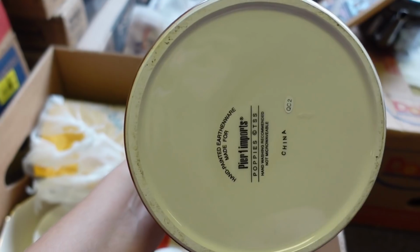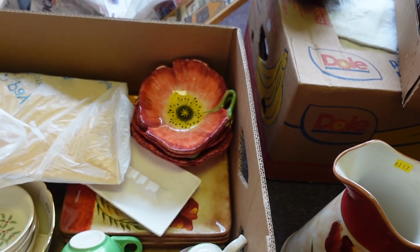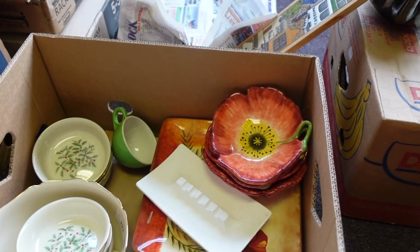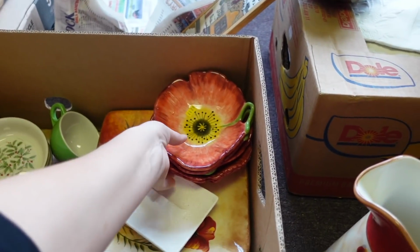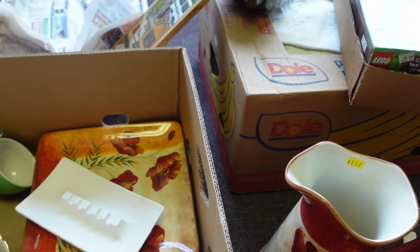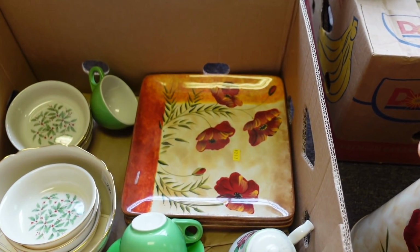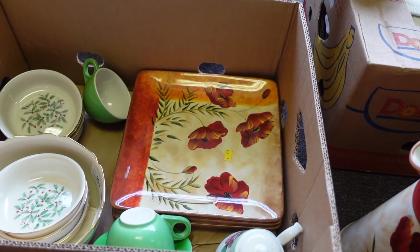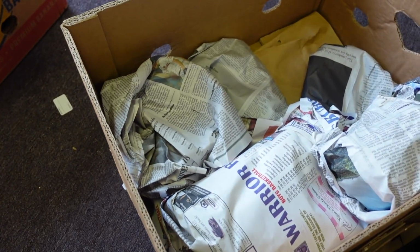So this is Pier 1 poppies. And actually, I think the price on this has gone down because I was looking at it and I was surprised. I remember this used to be worth a ton of money. It's still worth money, but not as much as it used to be. So we're still gonna sell it, but it is modern, contemporary, I guess you could say, and it is Pier 1 poppies. It's one of the more desirable Pier 1 patterns. All right, and it's all packed up just like that.